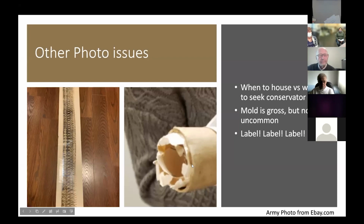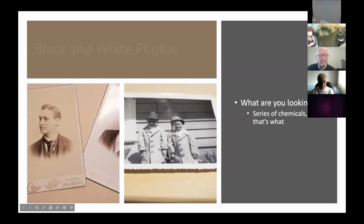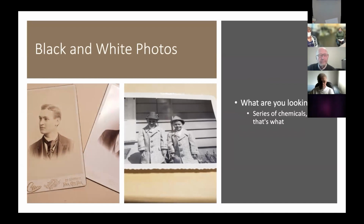So with photographs, we're learning more. I'm learning more and more about the medium myself in my job. It's always been a medium that I've really appreciated. And so when it comes to photographs, what you're looking at is a bunch of layers of different chemicals binding together to keep this image on a surface, whether that's paper or plastic or what have you.